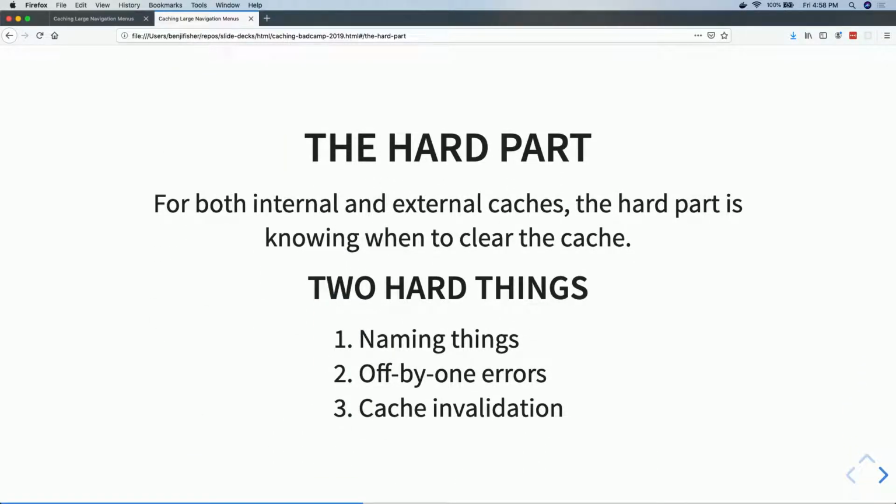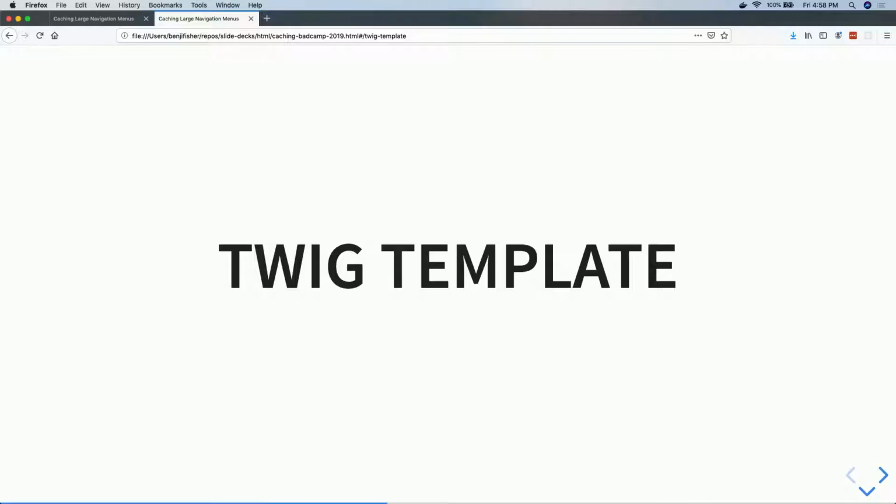So the hard part, whether you're talking internal or external caches, is knowing when to use the cache value and when you need to calculate it fresh. It's a standard saying that there are only two hard things in computer science: naming things, off by one errors, and cache invalidation. So this is one of the two hard things in computer science. Obligatory bad joke.